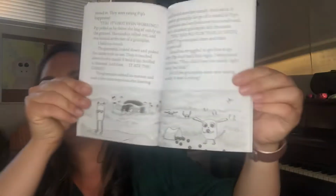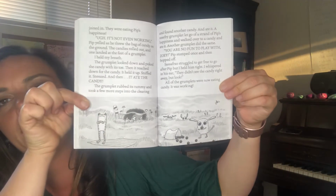"Yes," I shouted, "Grumplets!" But then Pip frowned and stood up. "That was a terrible idea." Oh no, a Grumplet scampered close to Pip. Oh, is he gonna get grumpy again? It wiggled its fingers and started pulling and chewing. Other Grumplets joined in. They were eating Pip's happiness. "Oh, this isn't even working," he said. Oh, he's getting grumpy.